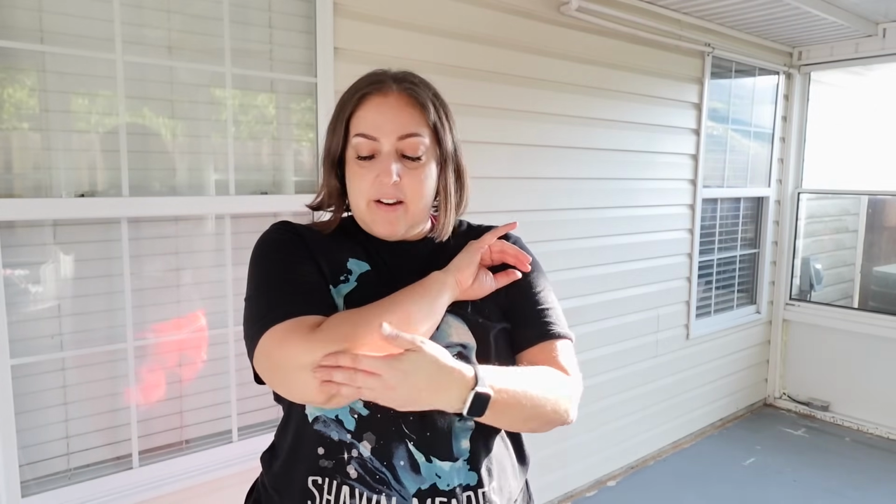Possibly, we'll see. I have tennis elbow, and I bought a brace and I wore it last night to sleep, not thinking anything. I woke up this morning and I was so swollen. My arm was ginormous, my hand ginormous. So thankfully the puffiness and the swelling has gone down.